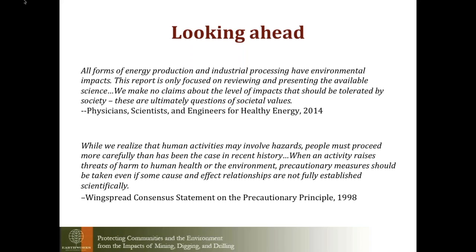And so that's where we all come in, where all of you come in, and where activism and engagement and pressure on regulators and policymakers is so critical, because they reflect our societal values and what we want to see changed. And then there's the precautionary principle, even when you don't have absolute, so to speak, proof.